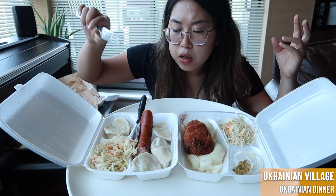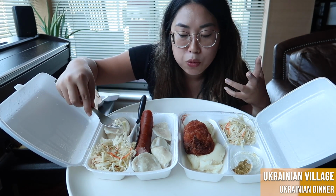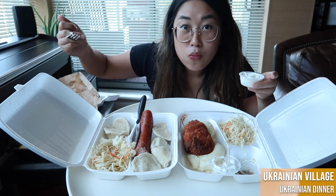Super crunchy slaw, sliced thinly. You got the cabbage and the carrots. Not too sour, which is nice. It does open up the bowel movement a little bit, which is nice. You know, all about the digestion. And then gotta open the sour cream for the pierogies.